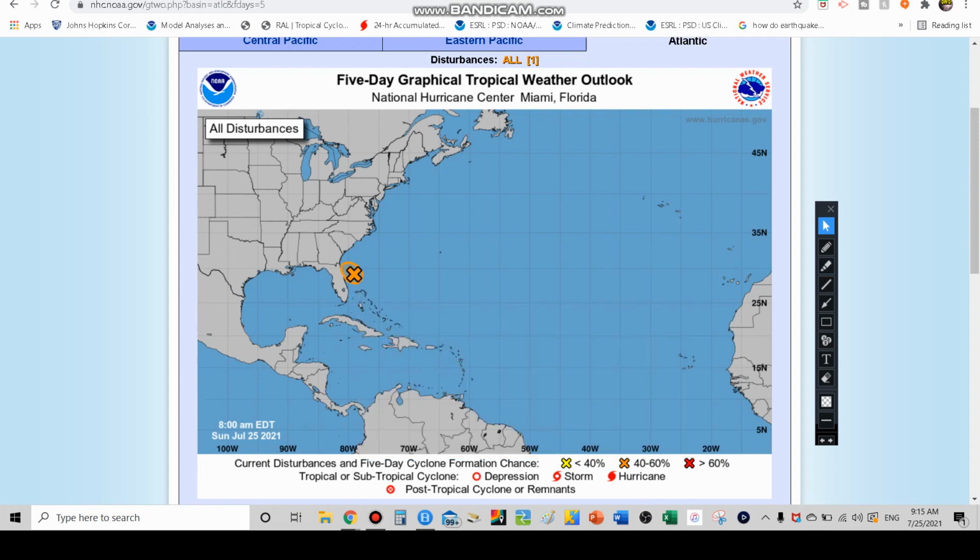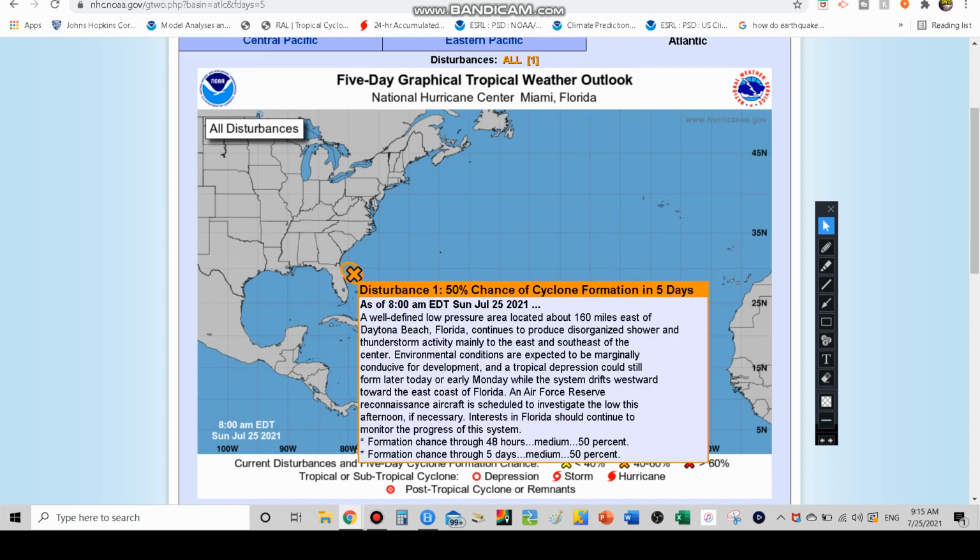Of course, Florida interest and even interest in Georgia and South Carolina should monitor the progress of the system because you can still see some enhanced moisture. And of course, Florida, you guys get your daily thunderstorms, so that could add some oomph to those thunderstorms. So definitely, even the Florida thunderstorms by themselves can be pretty dangerous. And if we get a tropical system of any magnitude to influence those thunderstorms, that could be bad for Florida. 50% chance of development within the next 2 days and 5 days.